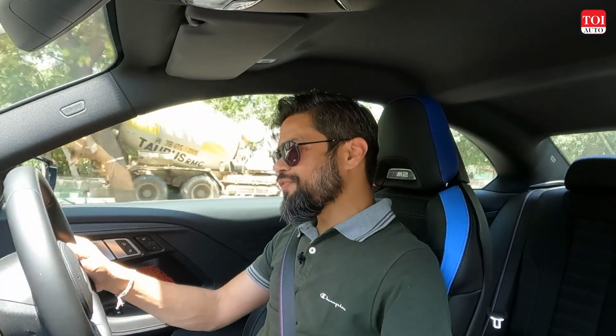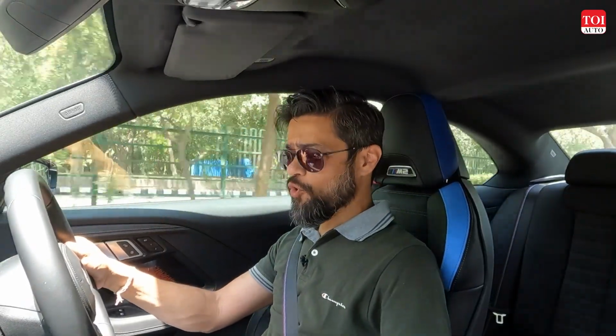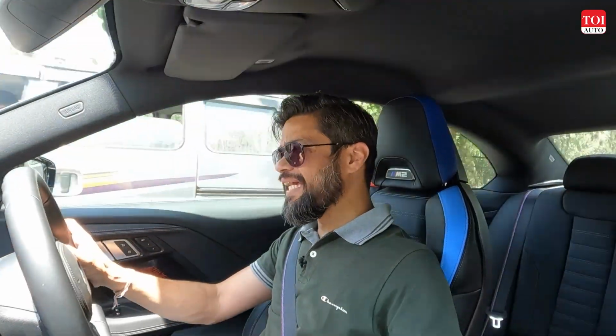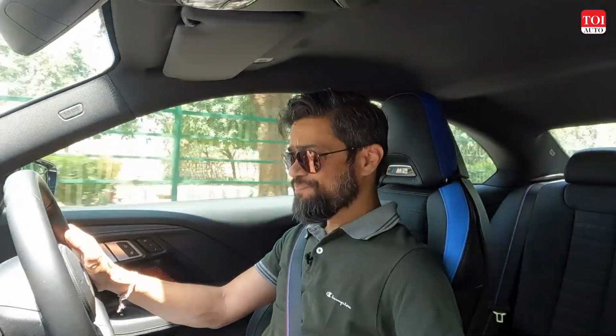But the real fun of the sound is when you're driving the car. So all you need to do is put it into sport mode using these M buttons, engage the exhaust button, and then let your right foot go berserk.